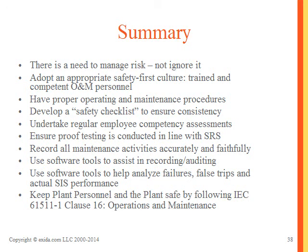I like to use the analogy of the pilots. You may have a pilot that has hundreds of hours of flight time, but every time he gets in that cockpit, he always goes through his pre-flight safety checklist, just so he makes sure that he doesn't leave anything to memory. So having a good safety checklist to ensure consistency is very important. Undertake regular employee competency assessments. It's very important to make sure that the O&M personnel are trained, but also that they are competent.